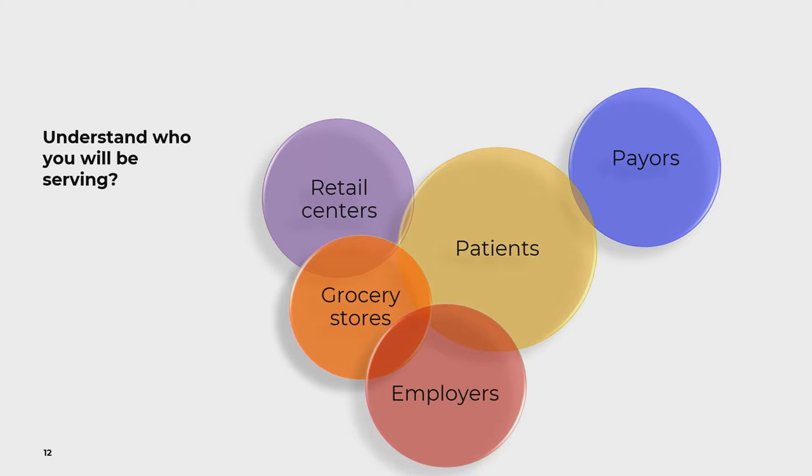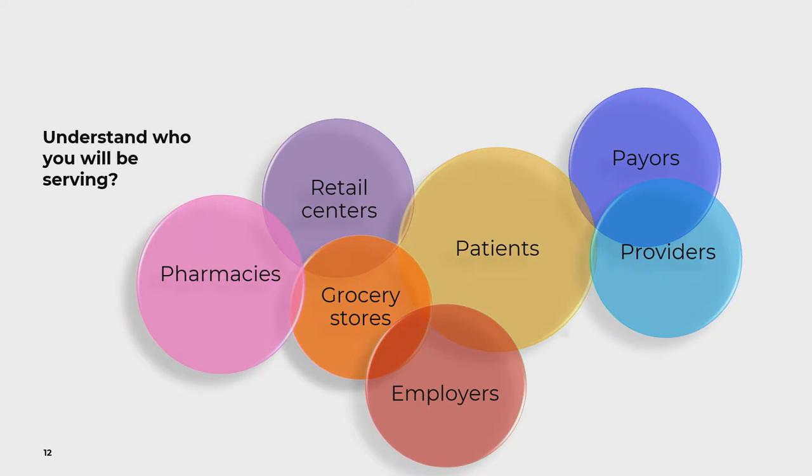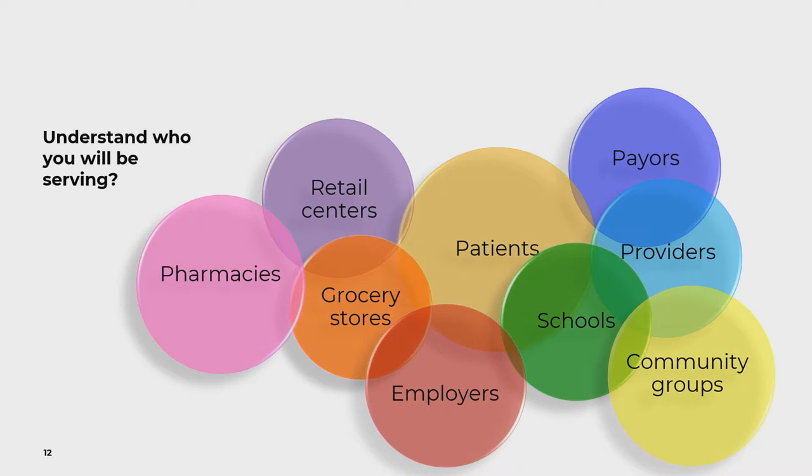Employers, I think there's another couple things up here. Pharmacies, if you're in 340B programs, getting those relationships in. Schools, are you having school clinics? The community groups, are you expanding services? There might be an area that's lacking in service offerings in that particular community, so understanding that community and so forth.